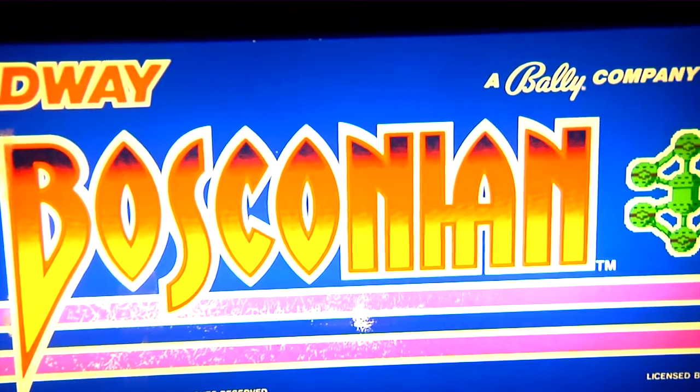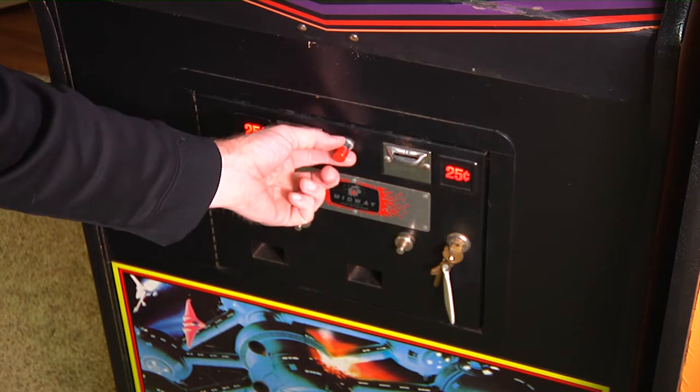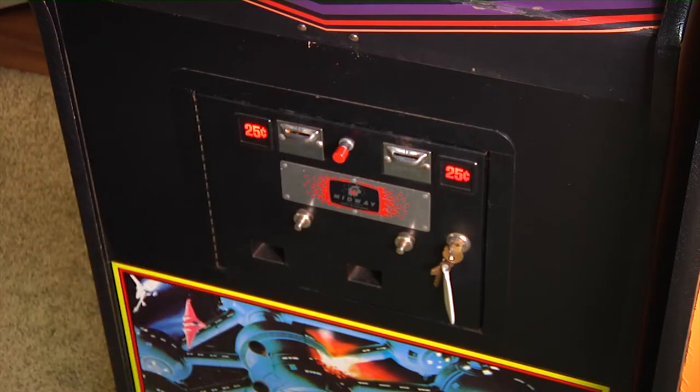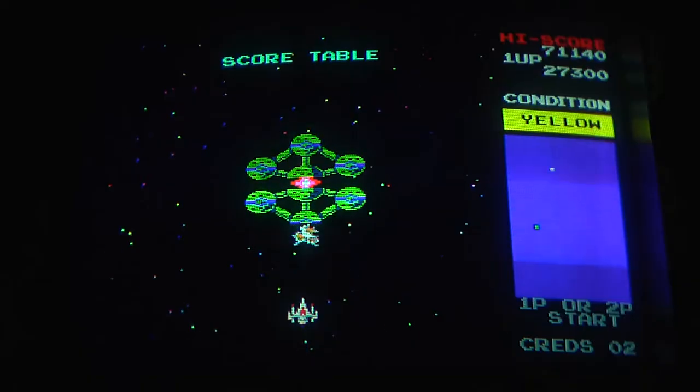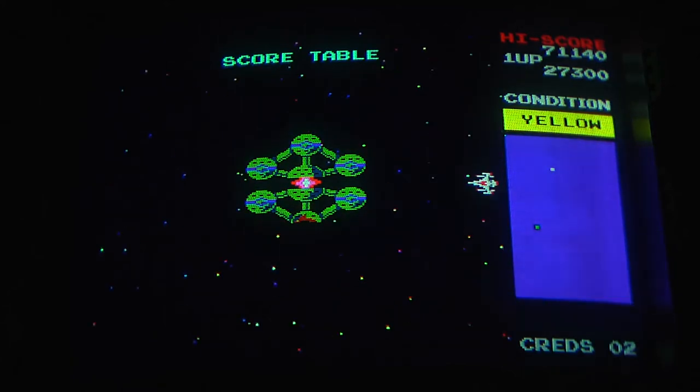So right now I'm going to fire up some credits in Bosconian and we're going to check out to see if this game functions like it should. Check this out here. The previous owner had installed a credit button here. That is a really nice little feature, even though I've installed the high score kit, which has free play on it. But it's nice to have that button on the coin door. All right, everybody. So I am going to hit the one player start button.